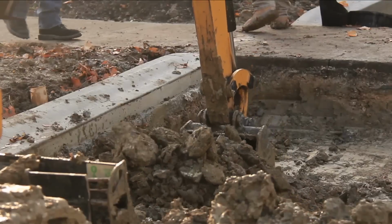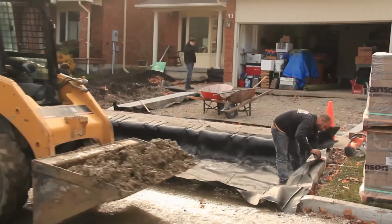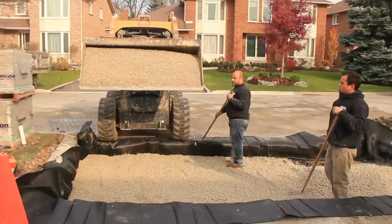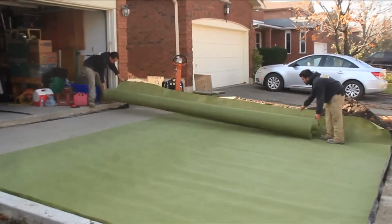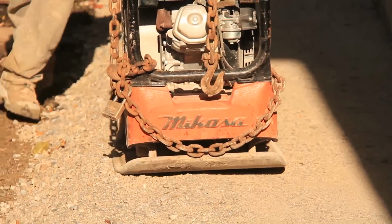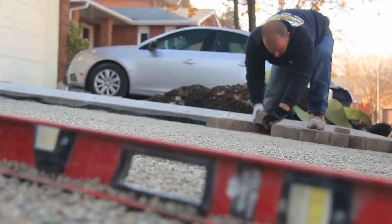First off is excavation. So for a residential driveway, we excavate approximately 15 inches. And then we set in membrane, a permeable membrane, which contains the gravel. Then it's backfilled with a HPB aggregate. And then we put another membrane, which traps contaminants. Then we do another layer of HPB aggregate. And then the final step is installing the pavers.